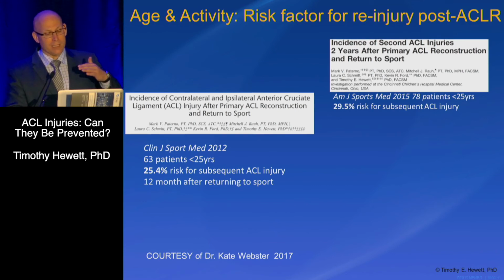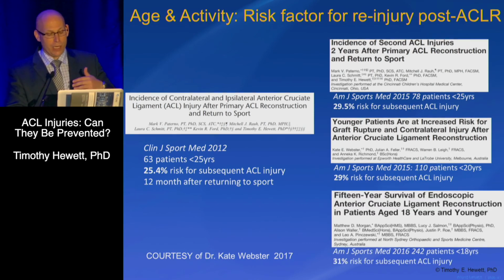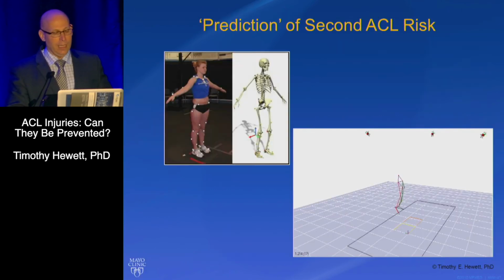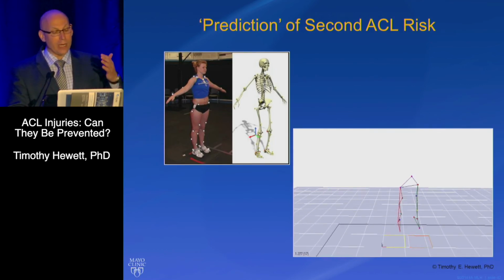Now, when we showed this data, I was a little bit worried. It was Mark's thesis, so we had to put it out there, but I was afraid people were going to say, well, you people in Ohio don't know how to reconstruct ACLs. But then Kate and Julian and their group in Melbourne showed exactly the same numbers. And then Leo Pincheski showed exactly the same numbers again. And Aaron and Diane Dominant, the group at Mayo, showed exactly the same thing. If you're young, female, going back to the sport of soccer, 34% risk. So it's between a quarter and a third of a risk of a second ACL tear, very often on the contralateral side.